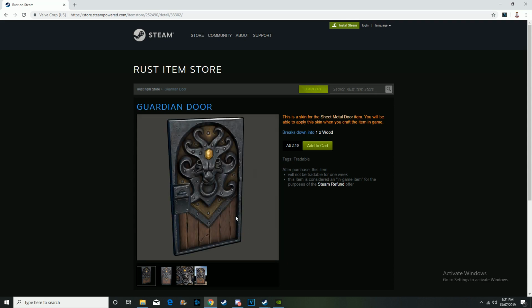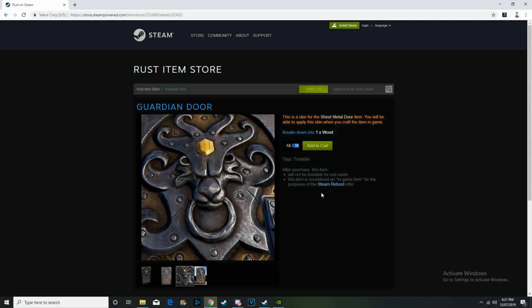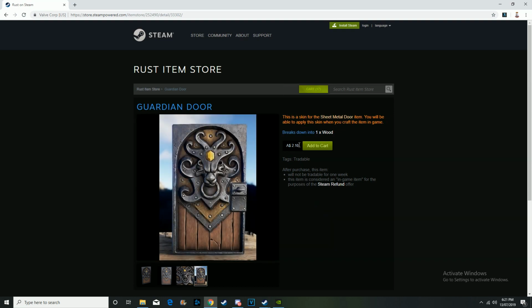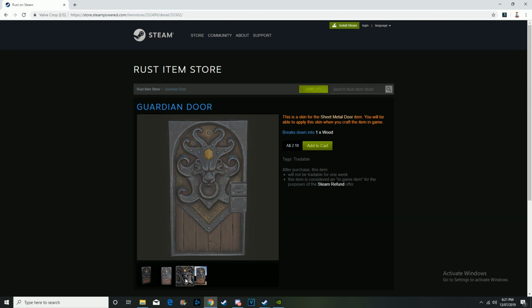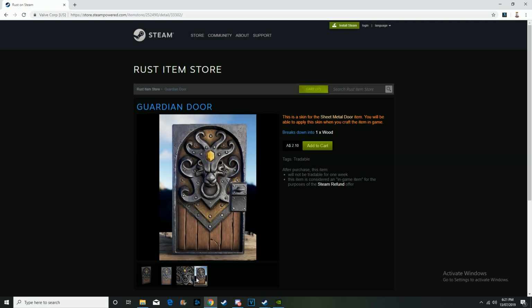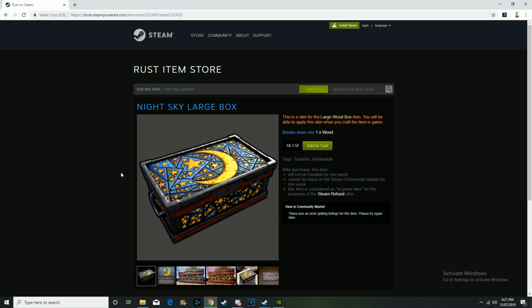I'm personally not going to recommend investing in this one for this week, but I really don't think the quantity for these will be too high on the market. So it's going to be kind of safe, but it is $2.10, and there are better skins for you to buy this week, so just keep that in mind. If you want it as an actual door skin and use it as a play skin, I'm sure it will eventually go up in price, so it's not going to be the end of the world if you buy this one, in my opinion.